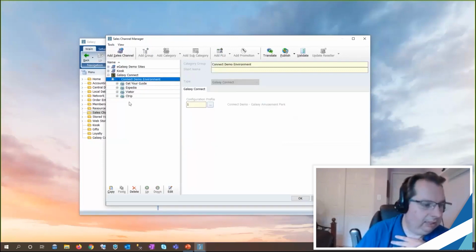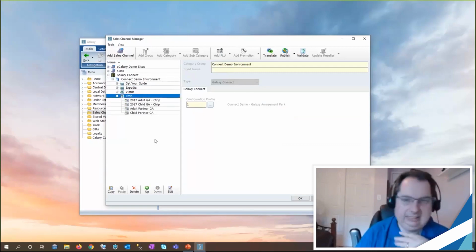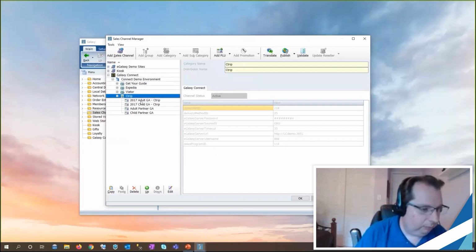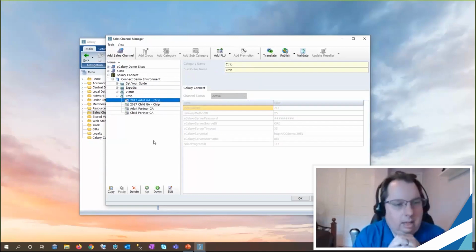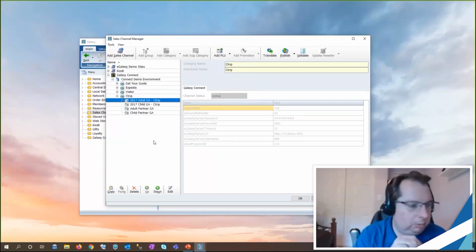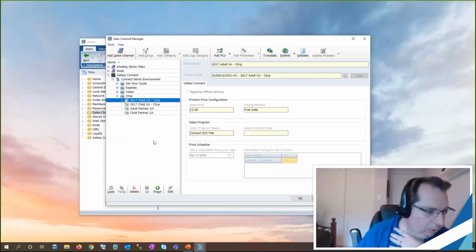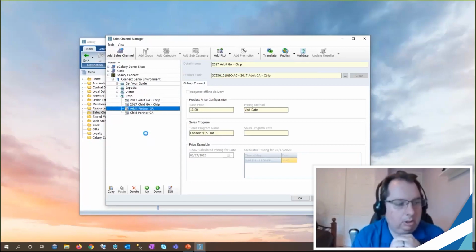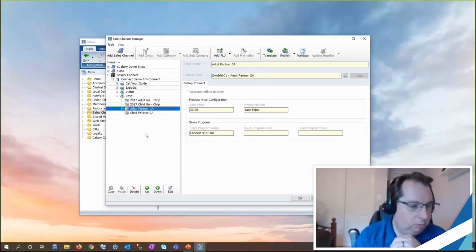So for any of these, let's start with C-Trip, because why not? They're at the bottom. I can open that C-Trip category, that C-Trip distributor, and I could see that I have 4 products that I am selling for C-Trip. I have some 2017 versions of my adult and child general admission for C-Trip, as well as 2 updated partner tickets that I'm selling through C-Trip.